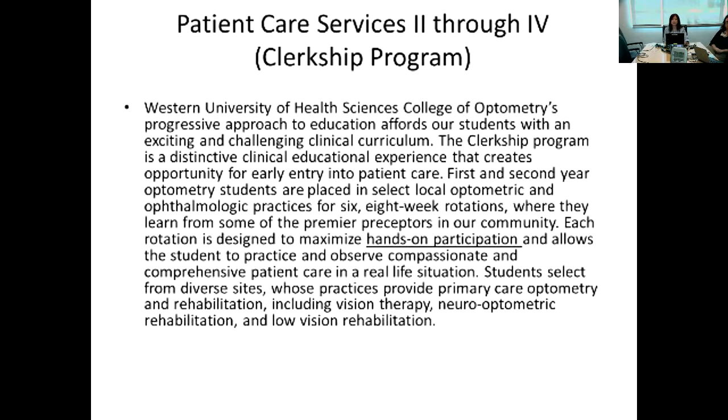And what we have, of course, is also practices that emphasize different aspects of optometry. So our students will get exposure to a primary care setting, as well as rehabilitation services, including vision therapy, neuro-optometric rehabilitation, and low vision rehabilitation.